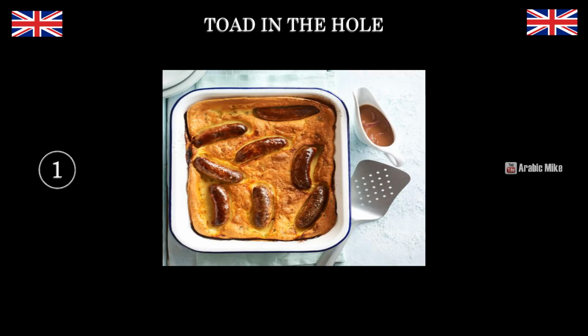I'm going to share with you 30 British foods which you can basically only get here in the UK. This first one you're looking at is called toad in the hole. Now, this is effectively sausages in a big plate of batter, so it's all baked together. The batter is your usual flour, eggs, milk, whatever, and you put sausages in there, bang it in the oven, have it with some gravy.